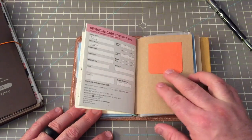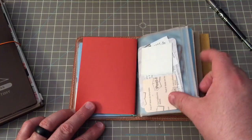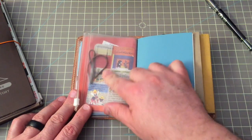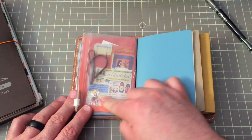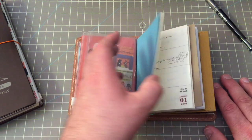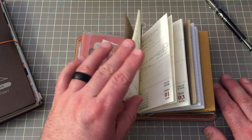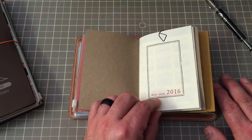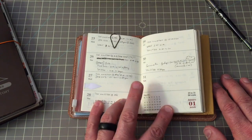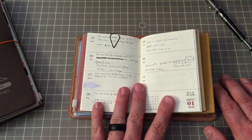Some post-it notes towards the back. And here's the back of the zipper pouch. And I just got, you know, one of the Midori elastics. It's like a washi sticker stuff, some post-its and some stamps. Then the next thing that I have, you'll see here, is the Midori branded January through June, and it is the week on 2 pages. I like to see the week like this.